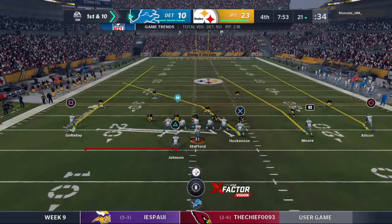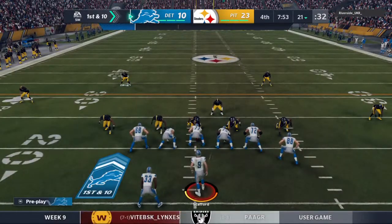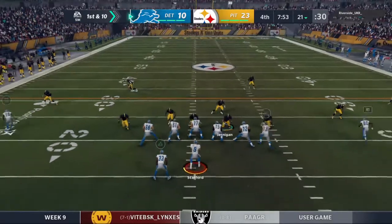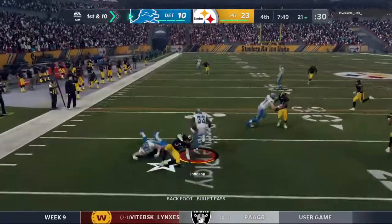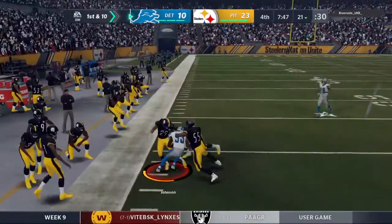The Lions offense ready to kick off their next drive. And last time wasn't pretty. 1 play and an interception. We'll see if they can do better. I want to see if they want to go ahead and throw the ball again now on this drive after what happened on the last one.